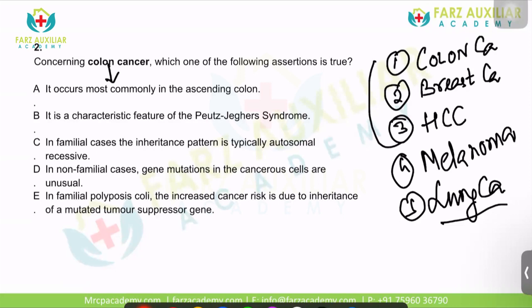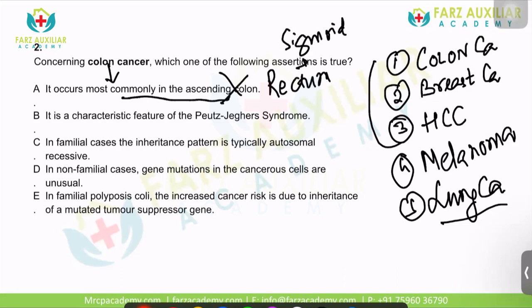Colon cancer occurs most commonly in the ascending colon. Wrong. It is usually in the rectum and sigmoid colon. So these are the most commonly involved regions in colon cancer.